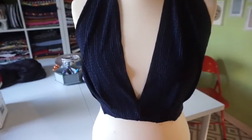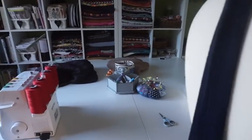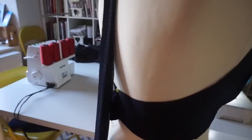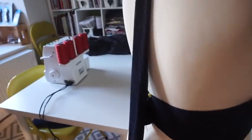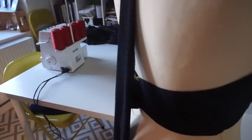So that is the front, and then on the back, if I just spin her around, she's very squeaky. On the back, we've got this long tie that goes all the way down, and this big open back. It's doing a really good job of hiding any, I'm not getting any side boob or anything, which is good. I do need to take the centre back in slightly.